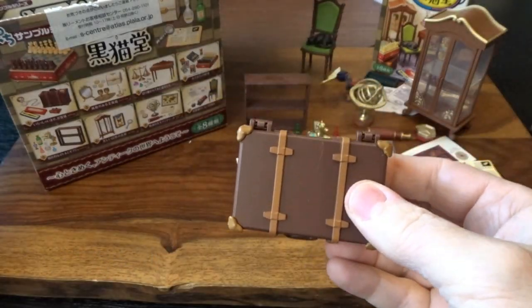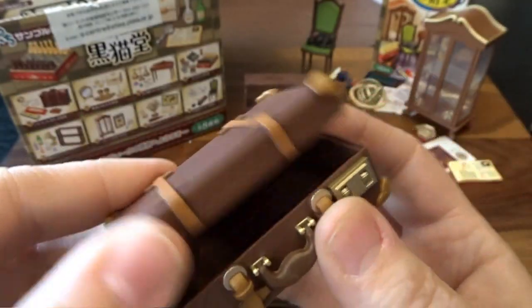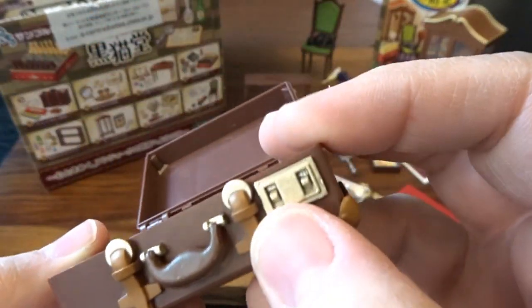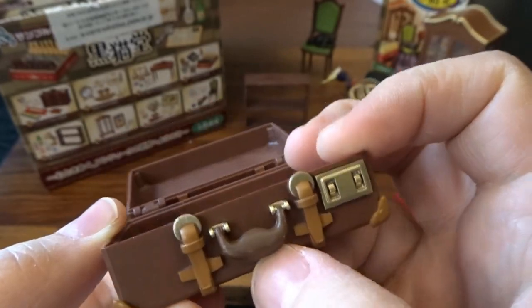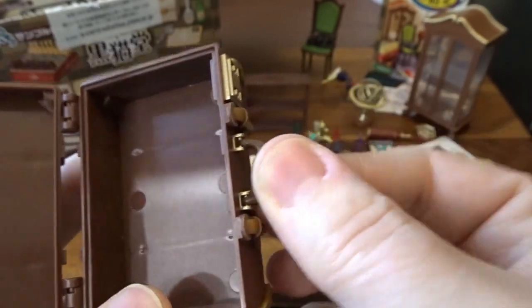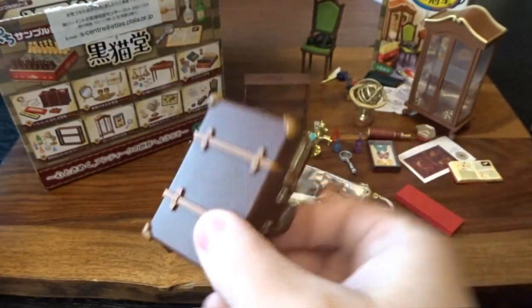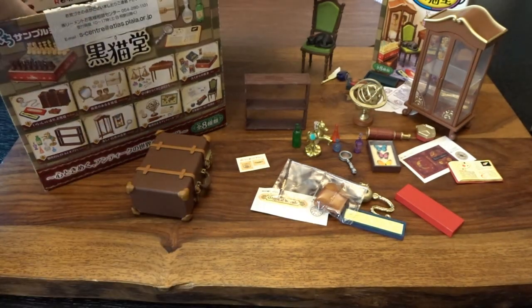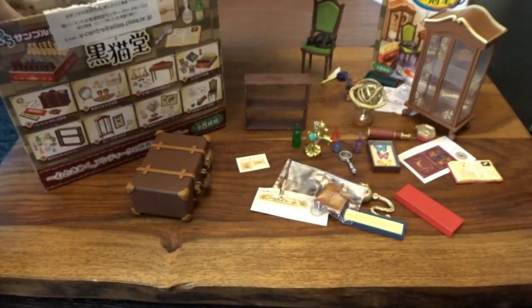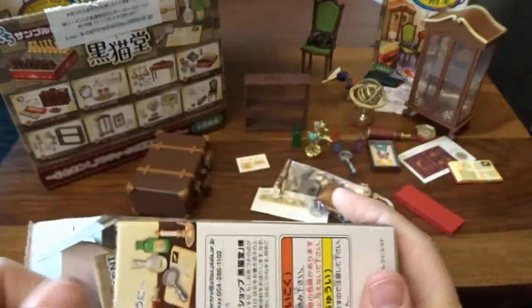Then here is our suitcase here. It's nice and hinged here, so that makes opening it up really easy. You could store it. I love that it's got these little, looks like the little lock latch there and a handle that moves. That is so cute. I really love this. That's a very nice little suitcase there. Okay, so many fun miniatures here. Let's go ahead and open box number 6.